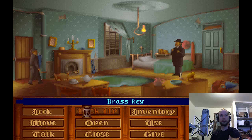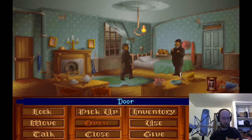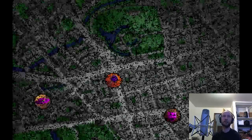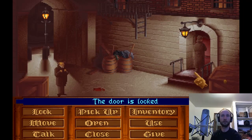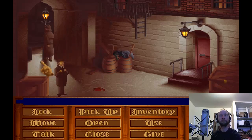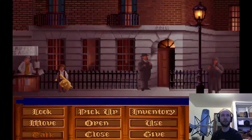Pick up the key. Alright, that's probably to the dresser back at the theater dressing room, so I'm gonna see if we can go back there. I doubt it because the door's probably still locked. No, didn't think so. Well, let's check to see if Wiggins is back yet. Yes, Wiggins is back.